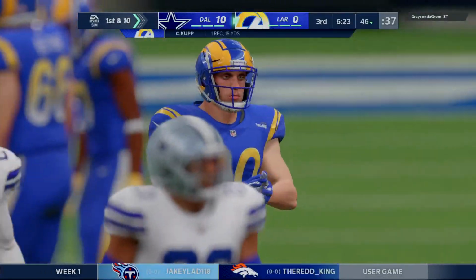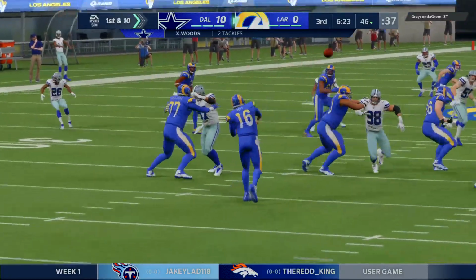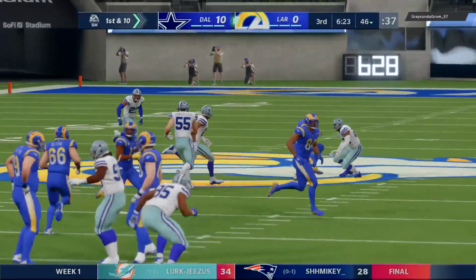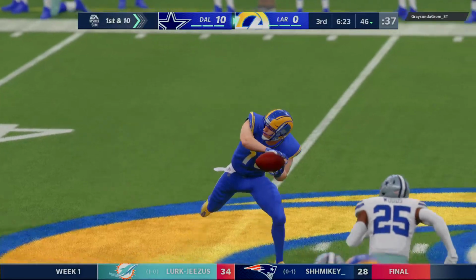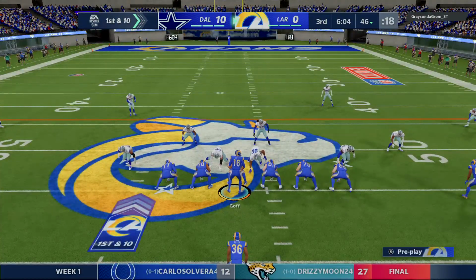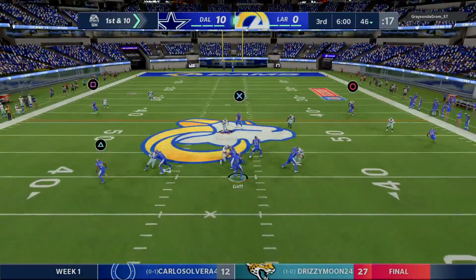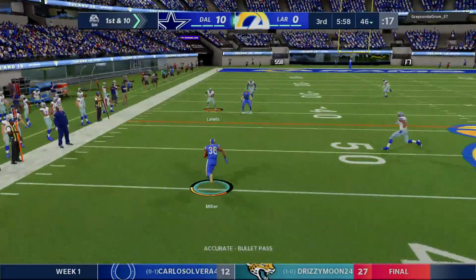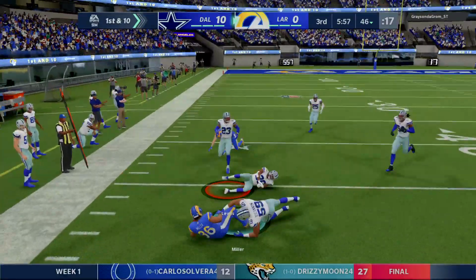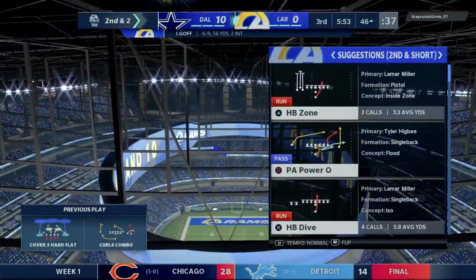We'll find out. He was held without a catch in the first half, but he's got one here, and he also picks up a first down. Now a first down throw, gone. They'll find Miller, that's complete. And they get him down after a pickup of 8, 2nd and 2.